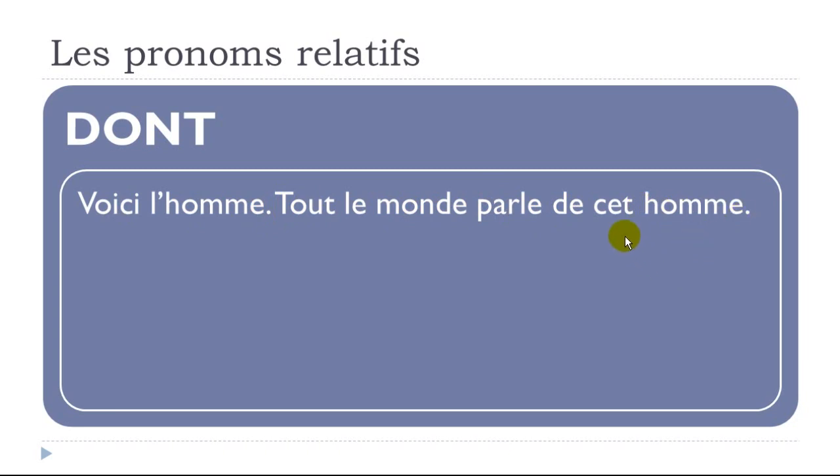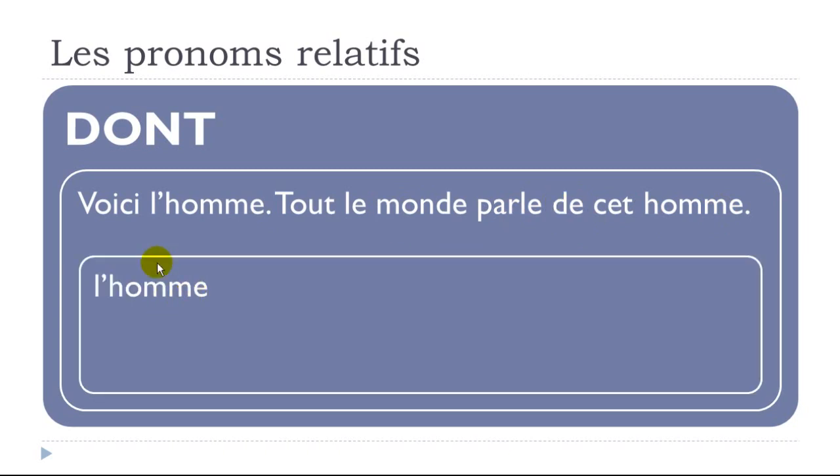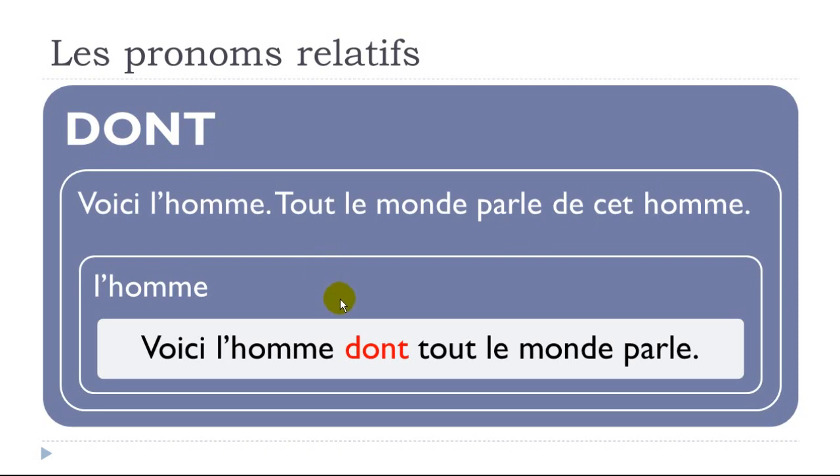The important thing here is to spot first, of course, the subject, tout le monde. Then we've got the verb, parler. Then if you look carefully between our complement here, cet homme, because that's the thing we don't want to repeat, and the verb, we've got the preposition de. It tells us that if we don't want to repeat l'homme, we will have to use this dont pronom. And the sentence will go like that.